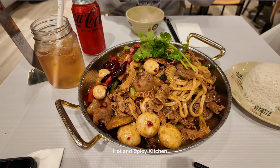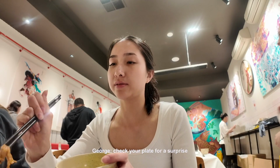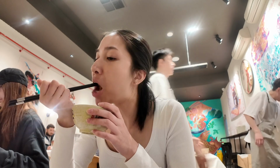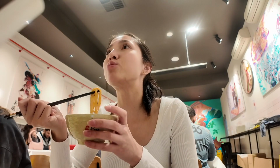Got my protein and carbs after the HIIT workout. Yes. Some pasta. Yeah, hot and spicy. Check your flame for a surprise. Chula. Mushroom's so good.